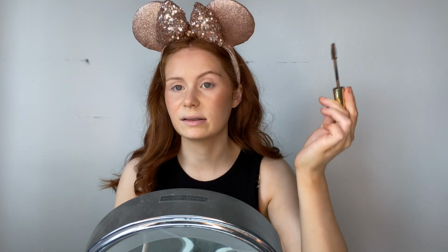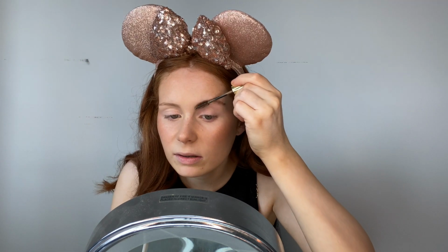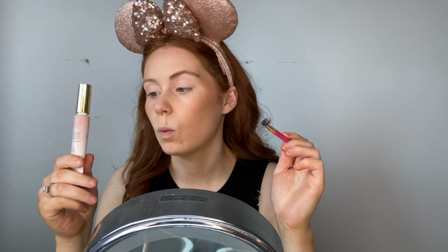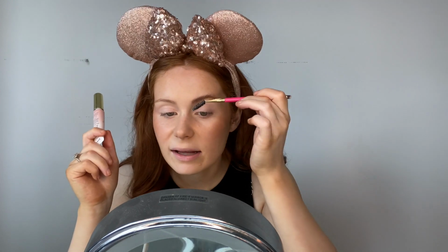Now, if anyone has this brow gel, you will know how messy it is. As you can see, we have a lot of products going on in my brows. That is just this brow gel. I don't know why, but it has too much product on the brush.